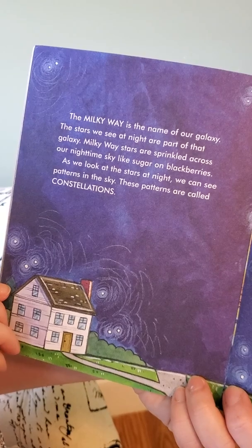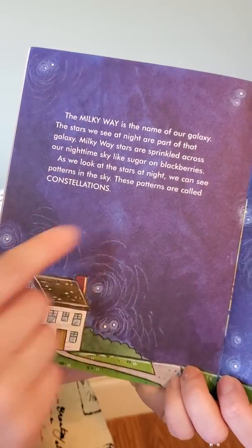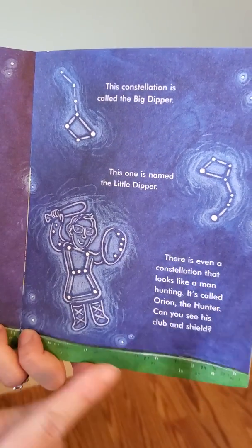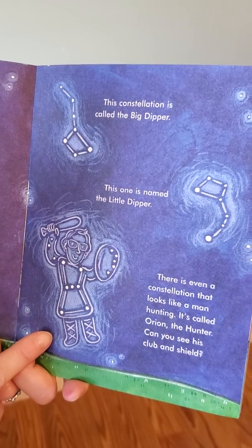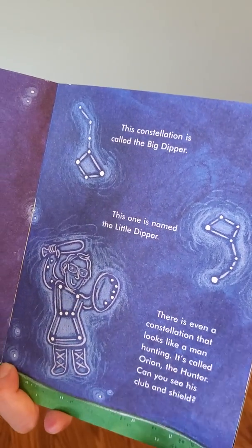As we look at the stars at night, we can see patterns in the sky. These patterns are called constellations. This constellation is called the Big Dipper. This one is named the Little Dipper. There's even a constellation that looks like a man hunting. It's called Orion, the hunter. Can you see his club and shield?